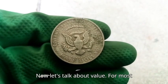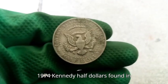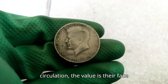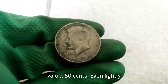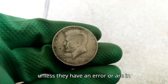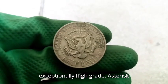Now let's talk about value. For most 1974 Kennedy half dollars found in circulation, the value is their face value, 50 cents. Even lightly circulated coins don't bring much more unless they have an error or are in exceptionally high grade.